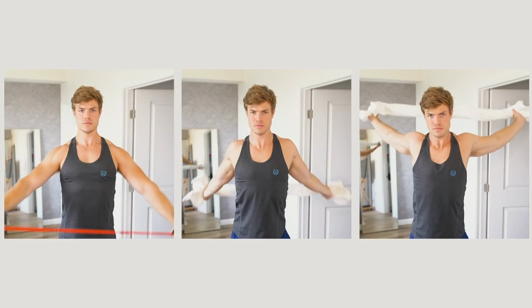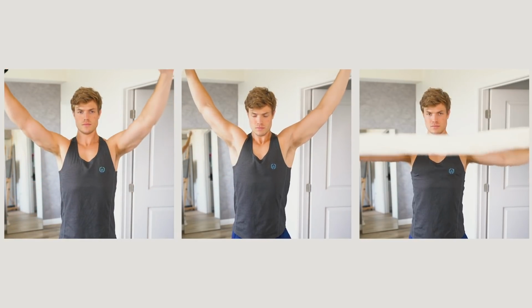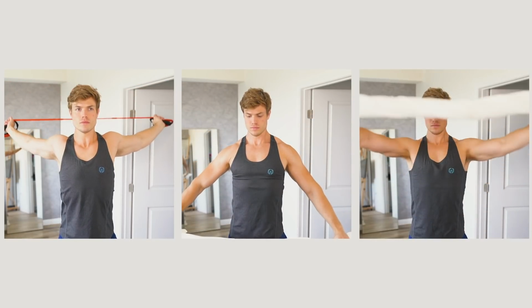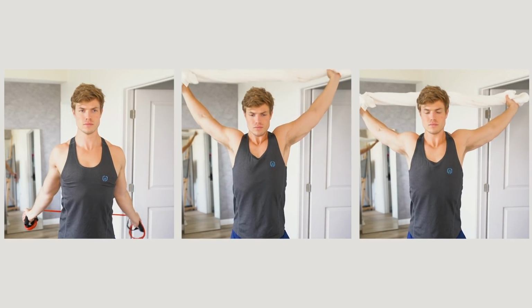And then you need to start raising the band, go over your head in a backward motion and bring it as far back as you are able to do. Don't try to do something you can't or you might hurt yourself. Repeat this in forward motion and eventually your mobility will improve.